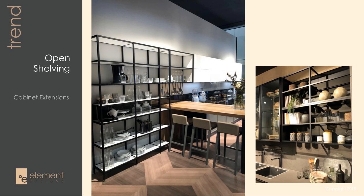So here we're going to look at open shelving as an extension of cabinetry or an alternative to cabinetry. So first we're seeing extruded metal frames and a black matte finish that runs the entire height of the wall and is attached to the upper cabinet. The white shelving provides a really nice contrast to this black and white kitchen.